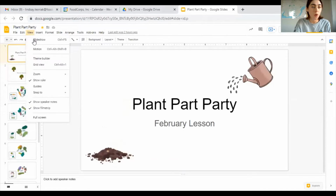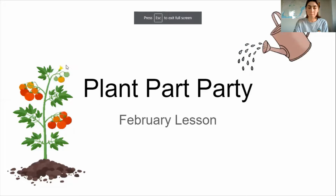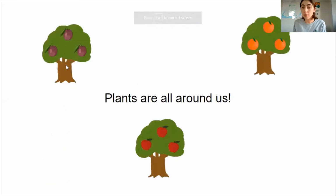So I hope that helped you start thinking about some different plant parts that we eat. And that's going to be what we are talking about today. So plants are all around us, right? They can look very different, but we can identify or find 6 plant parts and look at examples from each that we eat.